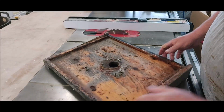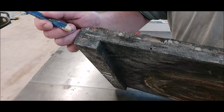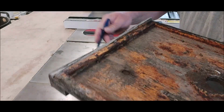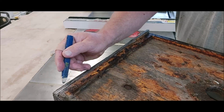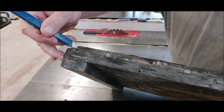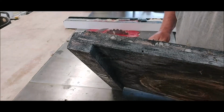So in order to do that, I'm going to use this shim here as my reference and cut everything on the outside. So that's 3/4 of an inch. So that's the whole board. I'm going to cut right up along here and then right up to the bottom of the top cleat.